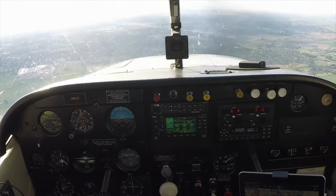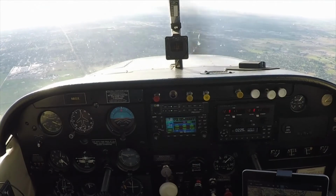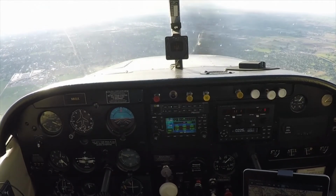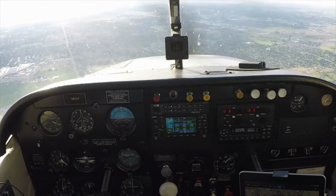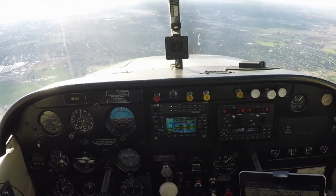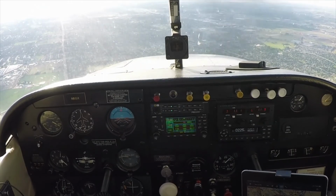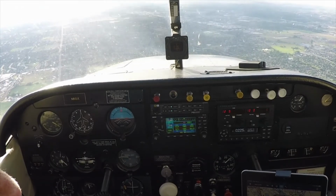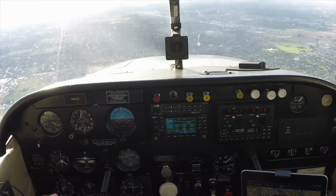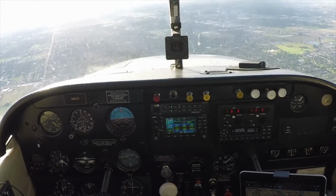Skyhawk 8101 X-ray, Big Sky, first call 0225. Skyhawk 8101 X-ray, radar contact 12 miles west of Boise, Boise altimeter 3008, stay at altitude and request. We are at 4,400, inbound for a full stop landing and taxi back. Roger, Big Sky, make straight in, runway 10 right. Straight in, runway 10 right, 8101 X-ray. Skyhawk 8101 X-ray, contact Boise Tower, 118.1, have a good day.